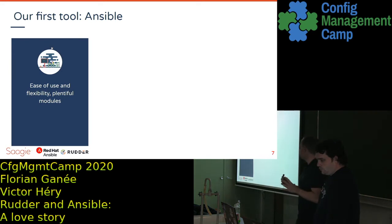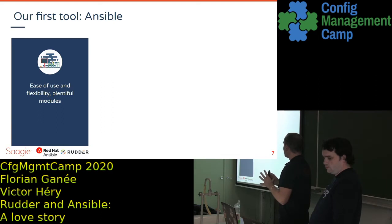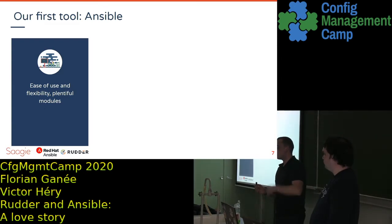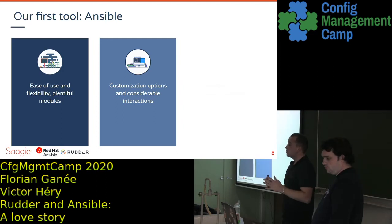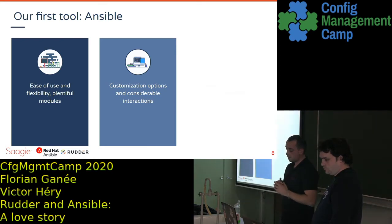Our first tool to do all this installation is Ansible. It's the first tool that was used to do the operations at CfgMgmt. Why? Because it's easy to use. There are plenty of modules. You can do everything you want. You can manage network systems. You can do only the servers configurations. You can work on local servers, on public clouds. You can do nearly everything you want. Moreover, if you are not satisfied by this, you can customize your own modules and develop if you want to.